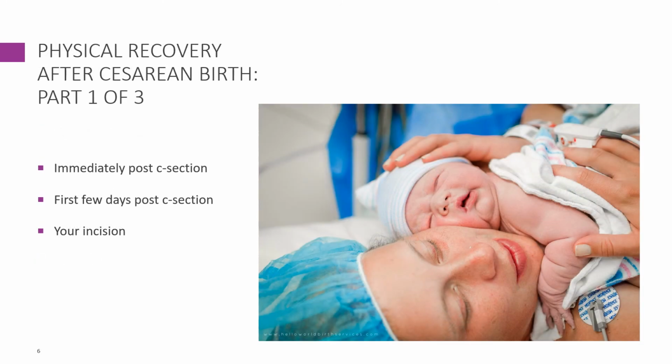Now, let's talk about what occurs immediately post C-section, as well as what happens the first few days after your C-section and caring for your incision. What occurs immediately post C-section? C-section recovery is something that is done in stages.